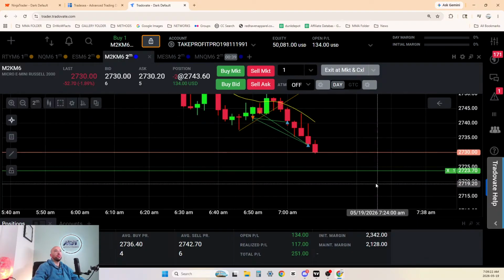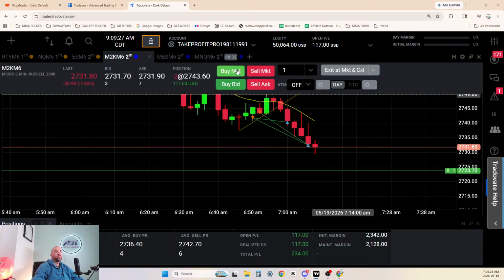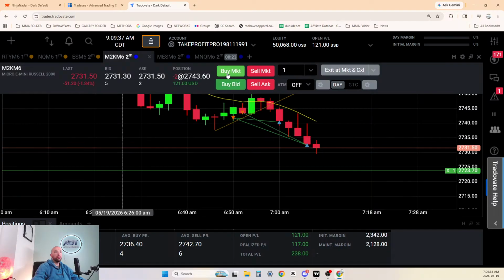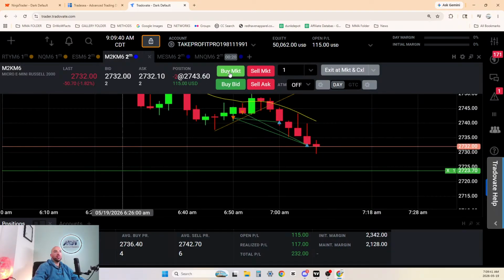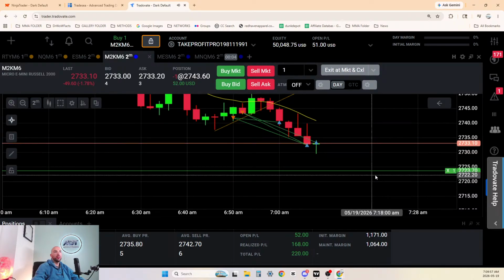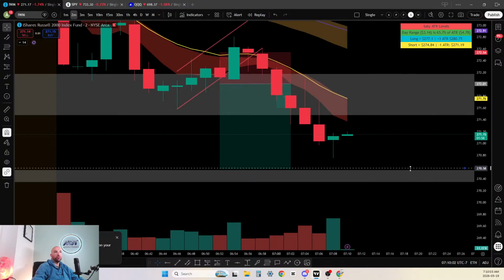So let's see our next alarm be tagged here. It depends if this one flips green on me, because I don't want it to pull all the way back to the 13, so I might scale one more. Let's see. Okay, I'm gonna get one more off here, and then the rest is gonna be right here. I'm going for this zone right here, 270.59. That's gonna be my next spot.